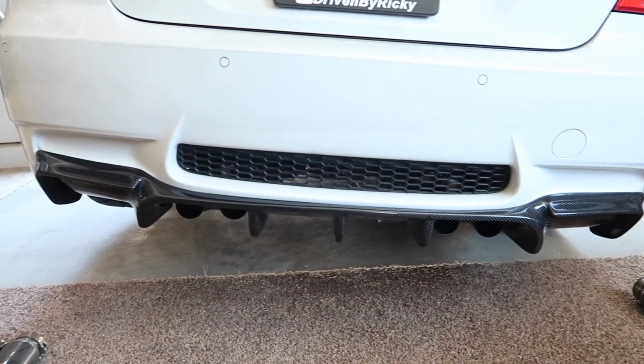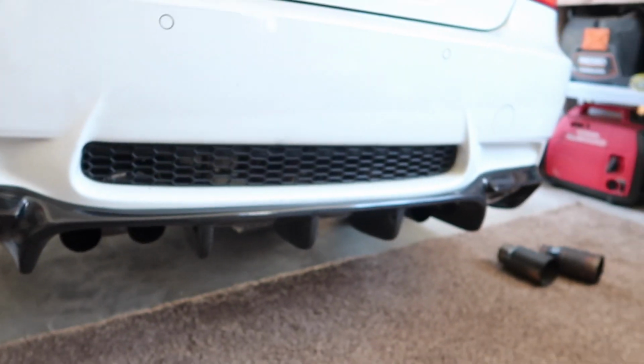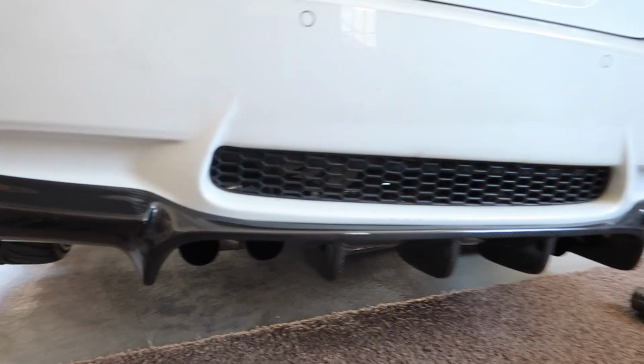All right, and there it is. I went ahead and put it on, so I'll show you guys how I put it on. Got the one bolt right here, one bolt right there like I was talking about earlier, and one down there. The fitment is okay. I'm not gonna say it's perfect because it's not perfect.